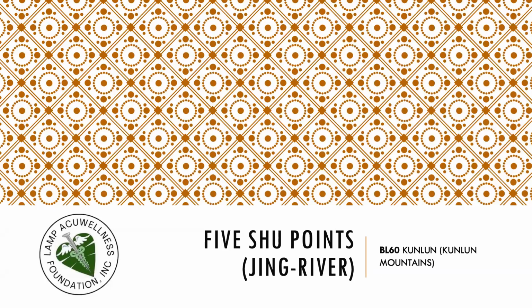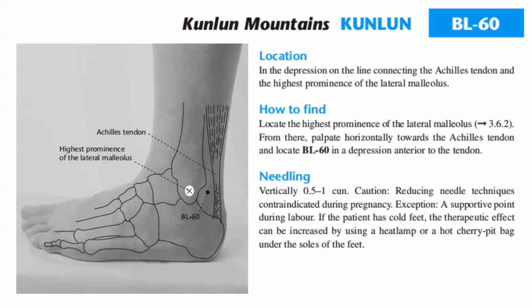Let's discuss Bladder 60, Kunlun Mountains. Bladder 60 is located in the depression on the line connecting the Achilles tendon and the highest prominence of the lateral malleolus. How to find? Locate the highest prominence of the lateral malleolus. From there, palpate horizontally towards the Achilles tendon and locate Bladder 60 in a depression anterior to the tendon.